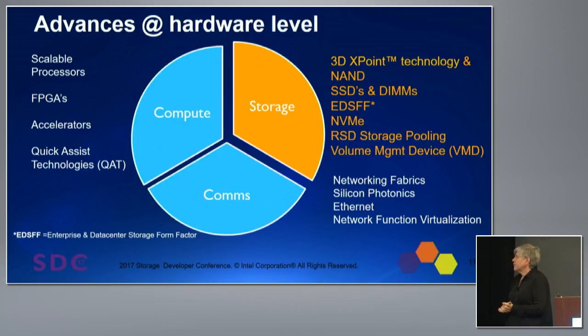When we look at it, 3D XPoint, I walked in and the last slide said thank you for Optane, and I sort of looked and said, is somebody from Optane here? I didn't know that. But we have Optane. And then we have, obviously, 3D NAND that we're ramping on.